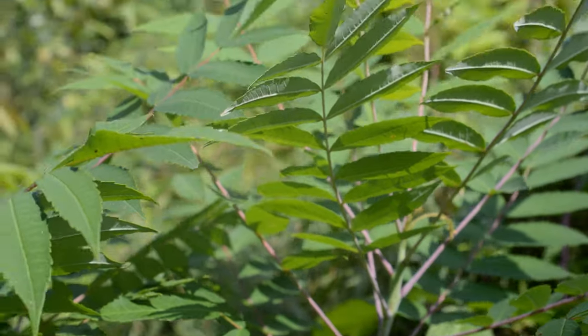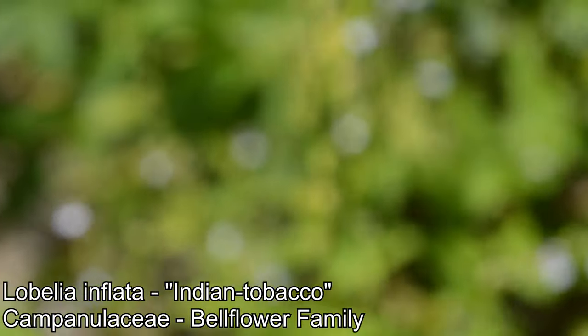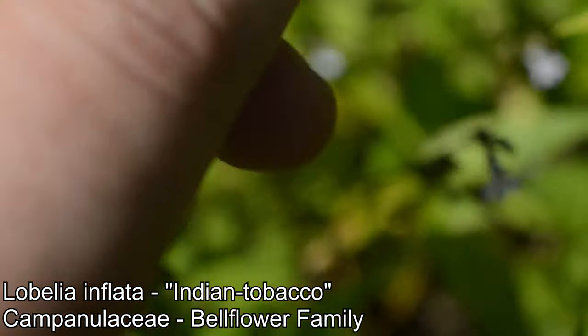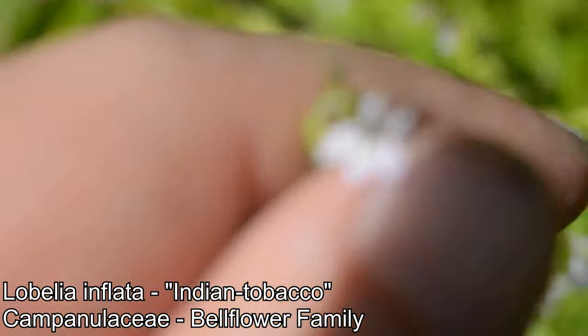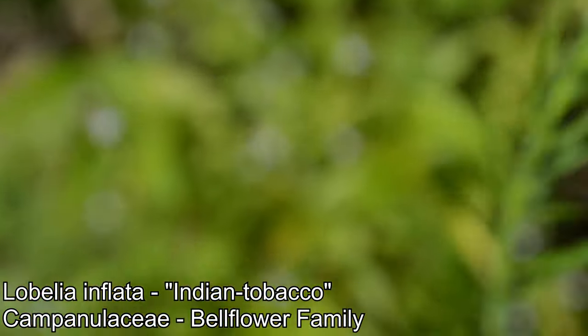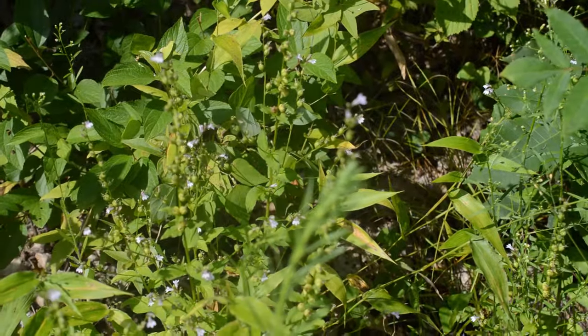But I gotta focus on what I'm doing here. Here's a little Lobelia in the family Campanulaceae, Lobelia inflata. I'm guessing because of those little inflated pods. Supposedly they've got Lobelia spicata here too, but I haven't seen it. Just a whole bunch of the much more diminutive Lobelia inflata.